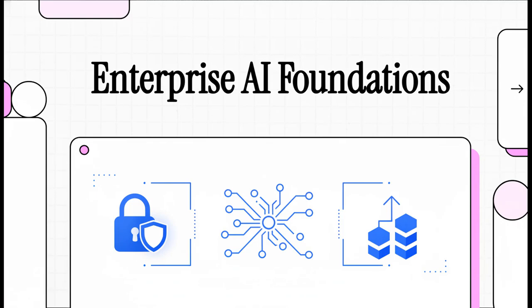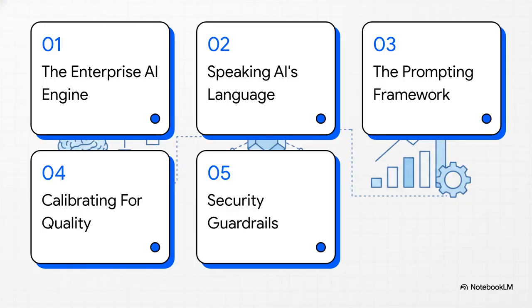Welcome to today's Explainer. We're diving into a playbook that is absolutely crucial if you're a business user or an analyst trying to use AI in a real, high-stakes professional setting. Today, we're graduating from those casual consumer apps to secure, enterprise-grade powerhouses like Spark Assist. This is a total game changer for how we work and, more importantly, how we lock down our proprietary corporate data.